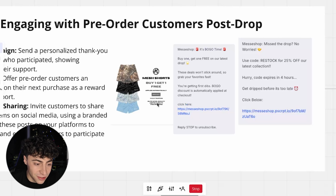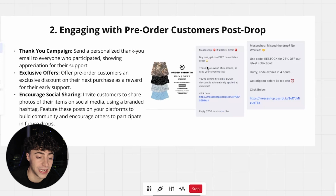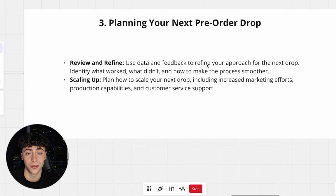And then another one, it's BOGO time. "Buy one, get one free. These deals won't stick around. Grab one fast." Now, this is what I send to people who have the abandoned cart. If they actually went on the site during the drop, they added something in the cart and they didn't buy, that's the text they're going to get within a couple hours or even a day after. And then, most of the time when they get that discount at 25% off, they're most likely going to go back and buy.